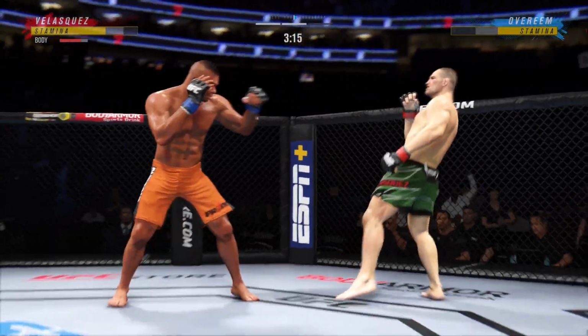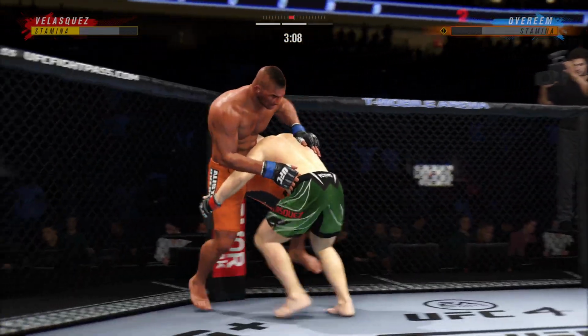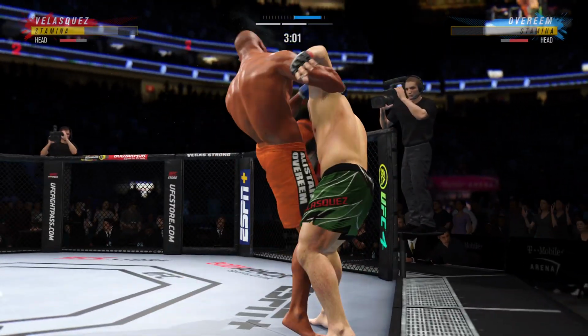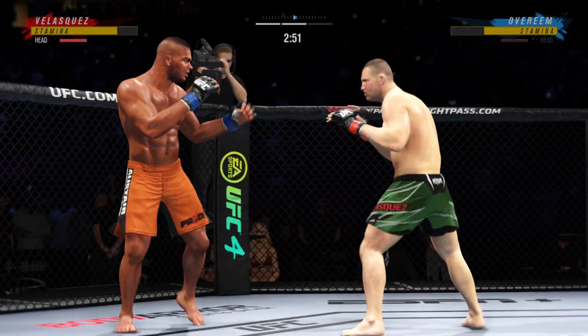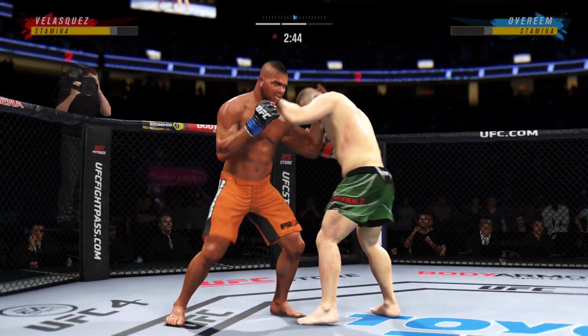Liver kick. Try to establish that jab. Stuffs the takedown, no problem. Oh, he lands another strike to the body, really starting to connect on a lot of shots to the midsection, and these will take their toll as this fight goes into the latter rounds.